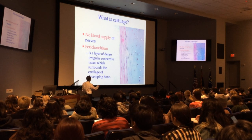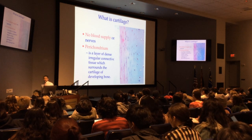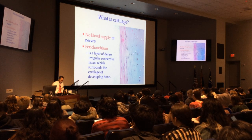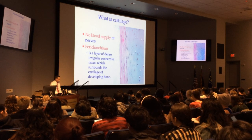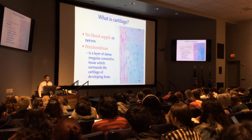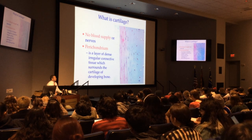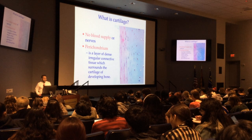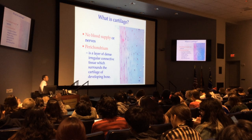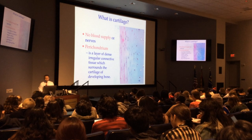So with no nerve and no blood supply, we tear cartilage and you'll have pain because of the surrounding tissue. You'll have inflammation of the surrounding tissue that gives a pain response, but the cartilage itself you can't actually feel. And it's not vascularized very well, except for red, but for the most part, it doesn't regenerate very well. It has a perichondrium, peri meaning outer covering, which is a dense layer of irregular connective tissue that surrounds the cartilage of developing bone. So it has a capsule that's pretty strong, but the cartilage itself is not.